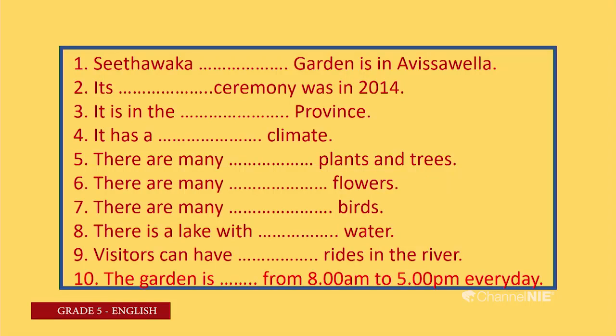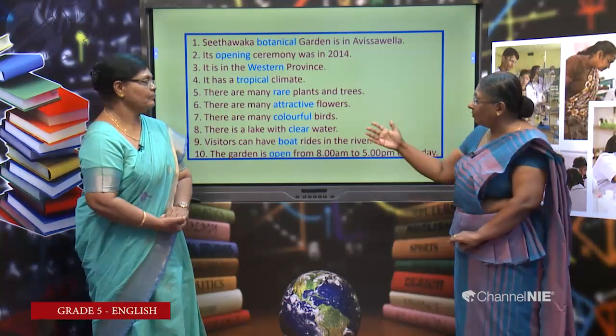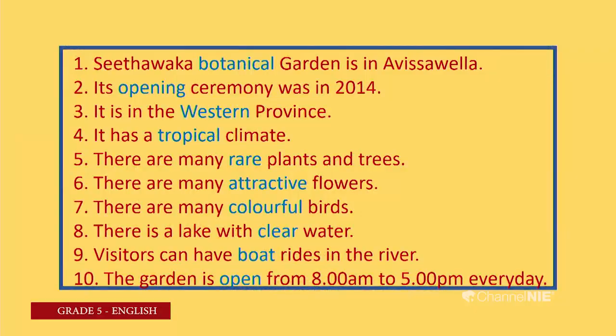Number 8, there is a lake with clear water. Visitors can have boat rides in the river. Number 10, the garden is open from 8 a.m. to 5 p.m. every day. Here you can see the answers: botanical, opening ceremony, western province, tropical climate, rare plants, attractive flowers, colorful birds, clear water, boat rides, open.